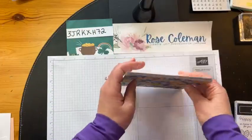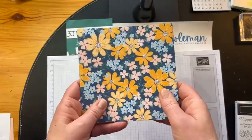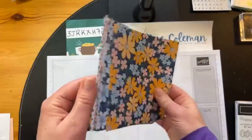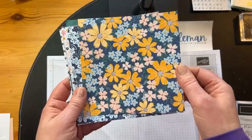Now let's talk about the Regency Park 6x6 paper. Now this is a pack of paper that has 48 sheets in it, so 12 designs. I'm just going to show you one of each. I've separated them and just brought out one, but you get 4 of each, and there's 12 designs. So let me show you what they look like.